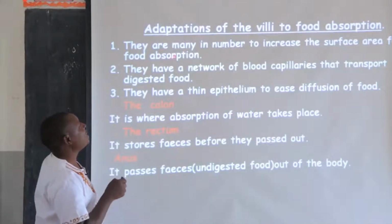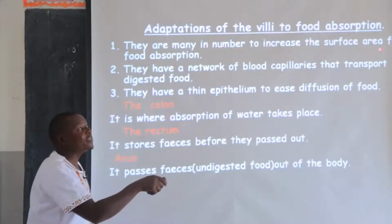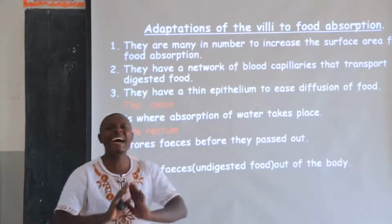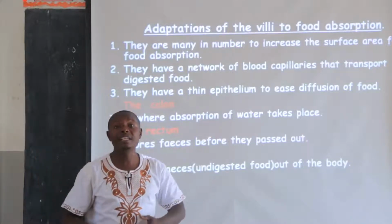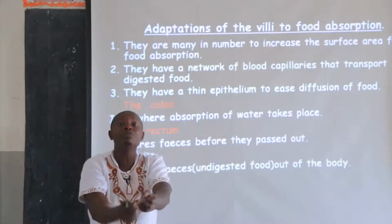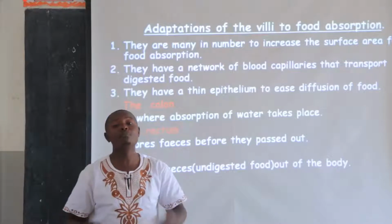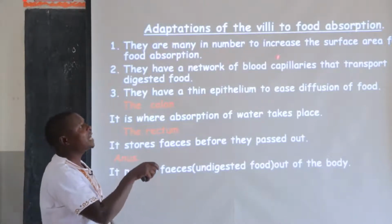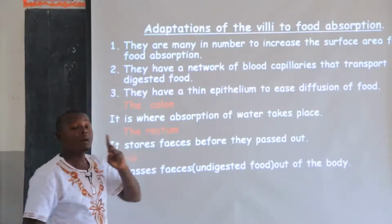One, they are many in number to increase the surface area for food absorption. Villi are in millions and millions in the ileum. So, being many, they absorb more food. Therefore, we say that they are many in number to increase the surface area for food absorption.